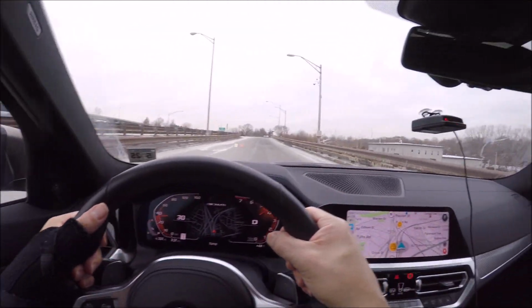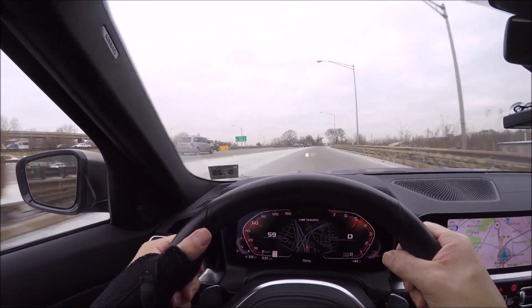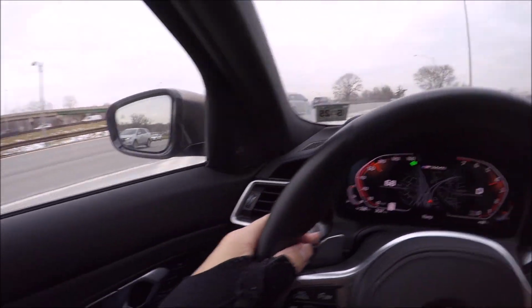All right, so here's another example of acceleration, even on cold roads. And that was a quick 0 to 60.